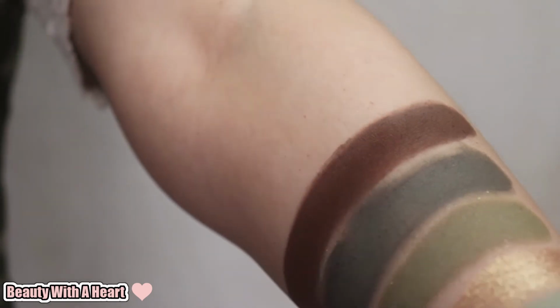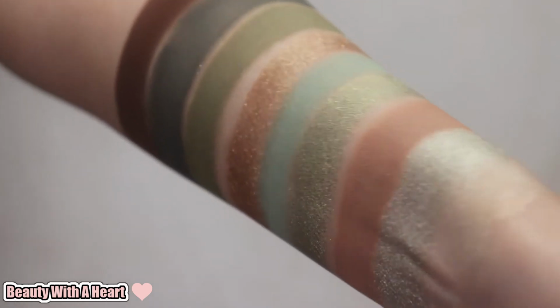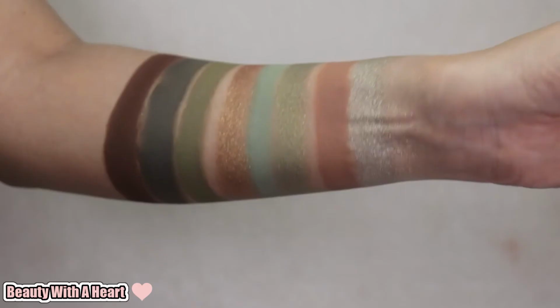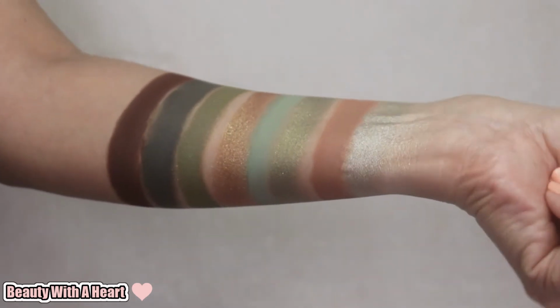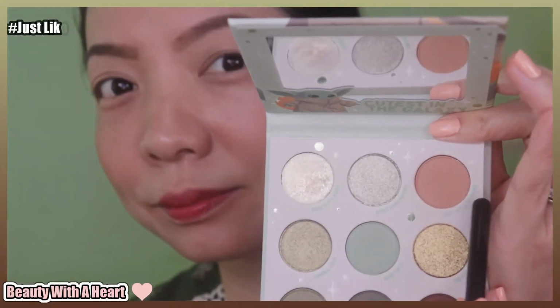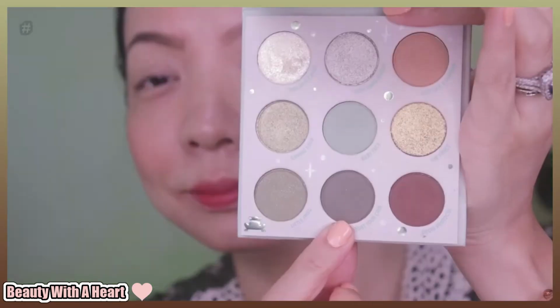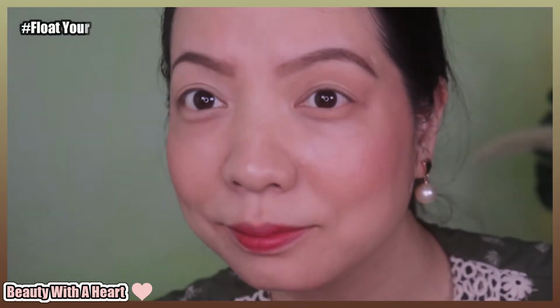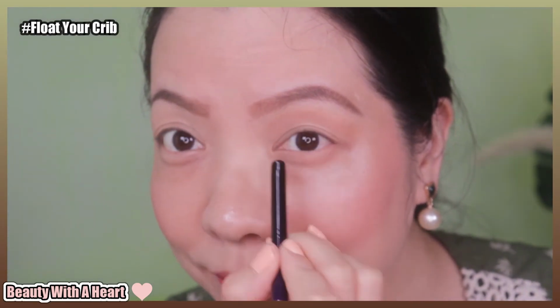Their Super Shock formula in this palette is the same Super Shock formula, and their matte with sparkle formula is the same too, where the sparkles will disappear on the eye. This is a monochromatic olive green, gold, and neutral color story, and it fits my preference now. I can use the light olive green for a more toned down look. And I feel that this can be a complementary palette with the Colourpop While Nothing palette.